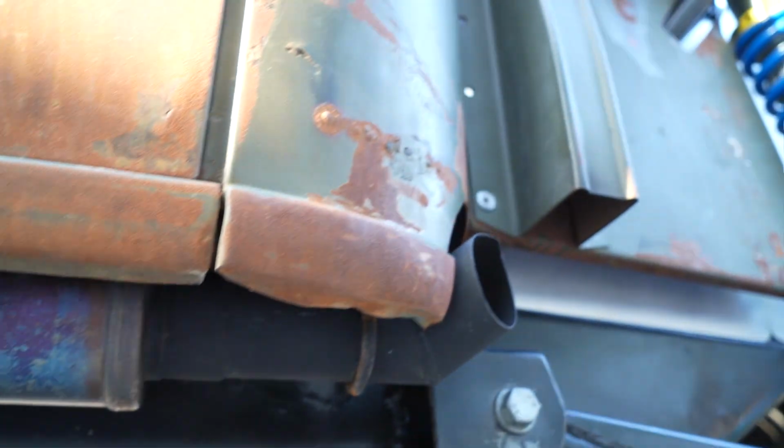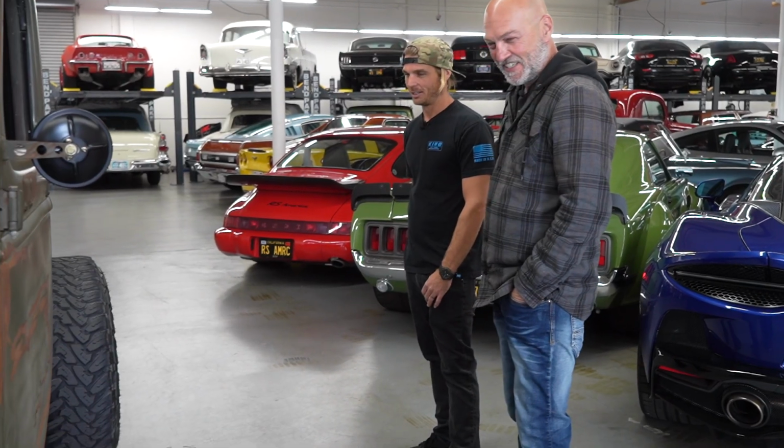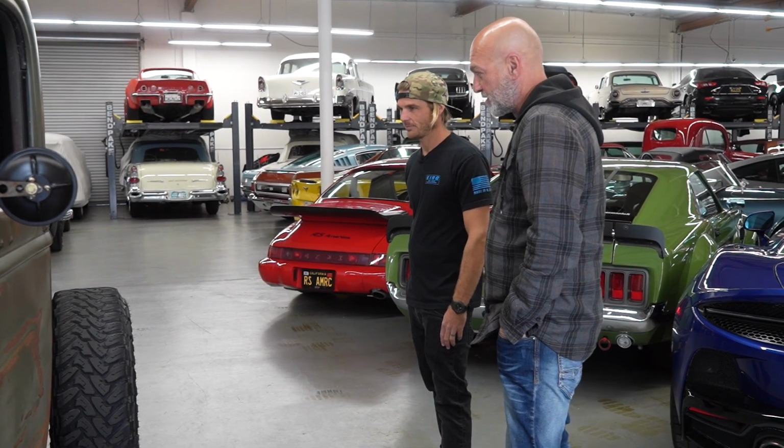Where does it dump at? Right there. Oh, sure enough. Right in back of the cab. Cool. I love it. Blows right into the dude's window next door. For sure. Because this thing sounds nasty when you fire it up. I mean, it's definitely an aggressive sound, man.